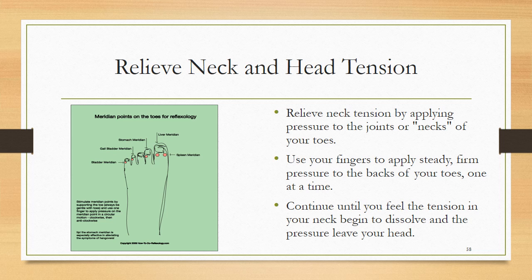Your entire head is represented in your two big toes, so apply pressure to them to relieve headache tension. Use your fingers to apply steady, firm pressure to the back of your toes one at a time, and continue until you feel the tension in your neck begin to dissolve and the pressure leave your head.